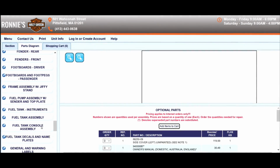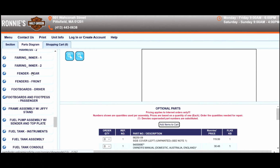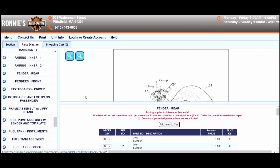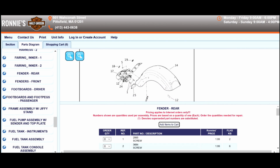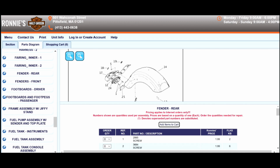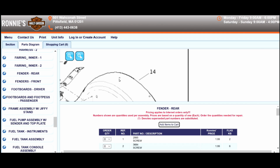Let's see. Let's go with the fender. I guess the seat would be more like the rear fender because that's where that screw actually goes. Yes. All right. So this is the rear fender for the Street Glide. But what I need goes right there. You can see that. So it's not on this one. So let's go a little bit further.